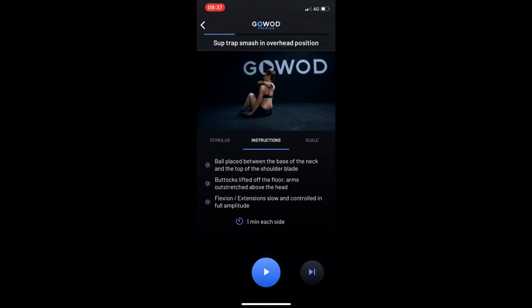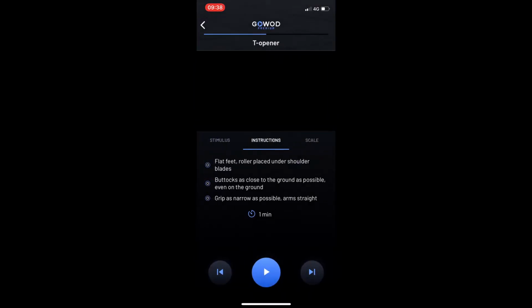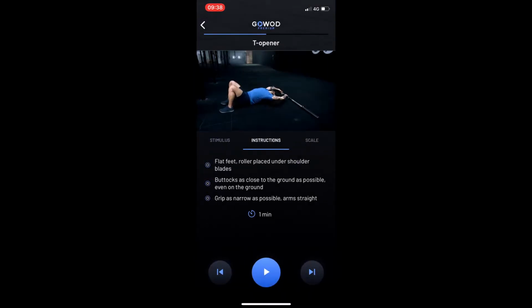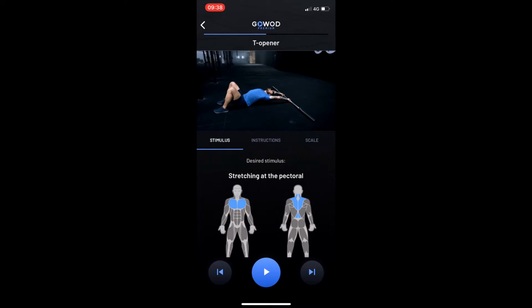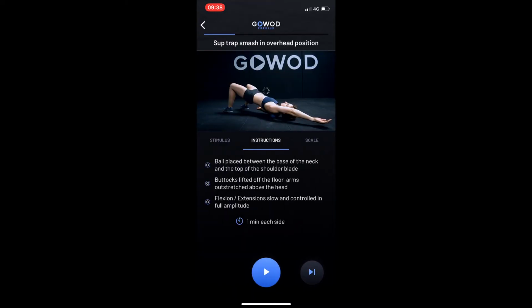It'll show you exactly where to put the lacrosse ball, etc. Show you what to do with the barbell, with the T-opener and the foam roller under the barbell. The cool thing about it is you can click on stimulus and it'll show you where you should feel this, and if you're struggling, if you can't do that, you can click on scale and it'll show you a scaled video or tell you what to do if you're struggling with that. So we're not going to harp on that.